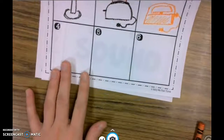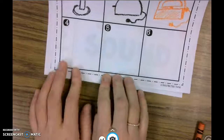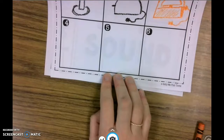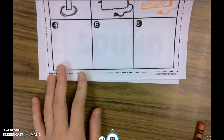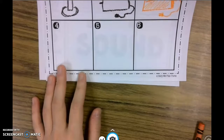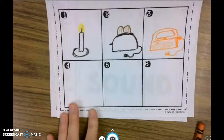Okay, so you get to do the last three. You could do a stove. That helps us cook. You could do hot chocolate, like the cup. There's so many things that give us energy with heat, right? Electricity is a big one of those. Okay, so I hope this made sense. Bye, everyone.